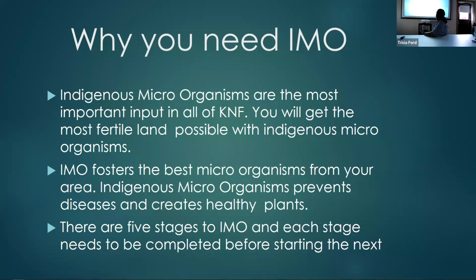IMO fosters the best microorganisms for your area, with your barometric pressure, your temperature gradient, your water flow, all your soil structure for your environment. Not bugs in a jug that we're buying. We're not buying mycelium from a lab in California or Colorado because some pot growers think it's the best thing in the world. Okay, it's not relevant. It doesn't have the right food source. When it gets in the soil, it's dead within 4 weeks.